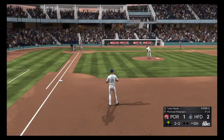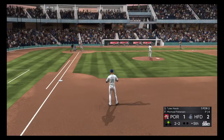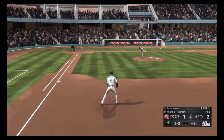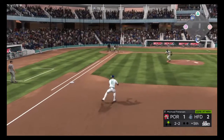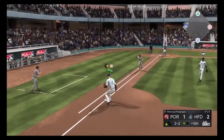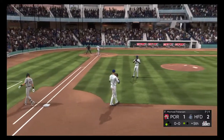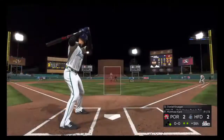That brings up Tyler Nevin. Base knock to the outfield could score the tying run from second. Here now the 2-2. Hit to first. Right to him. And it's a productive first out as that runner's able to advance 90 feet up to third here.